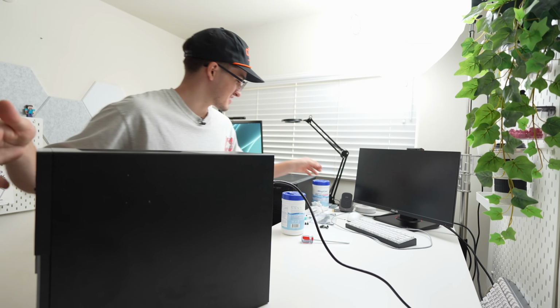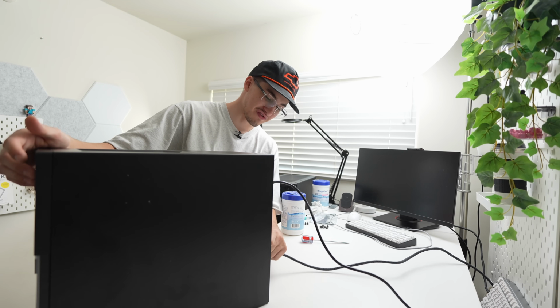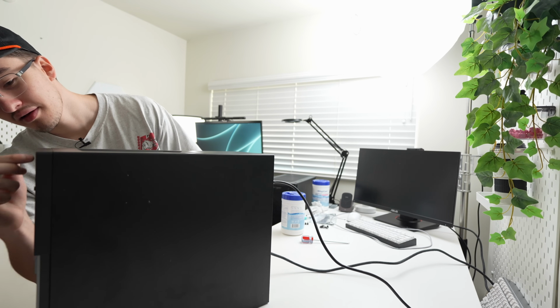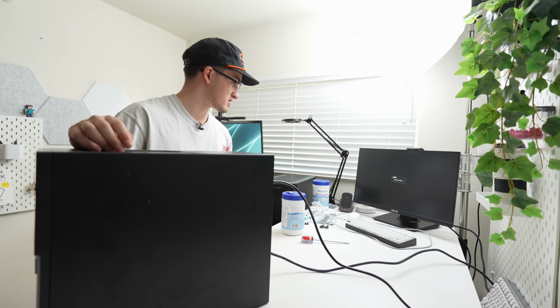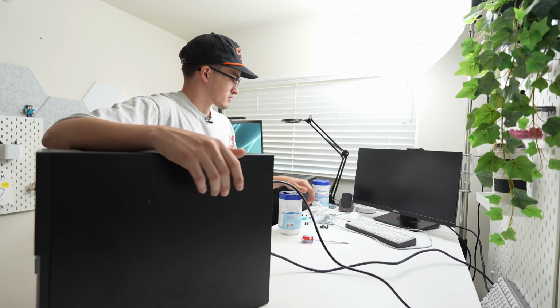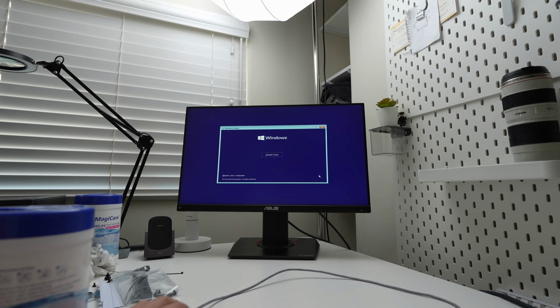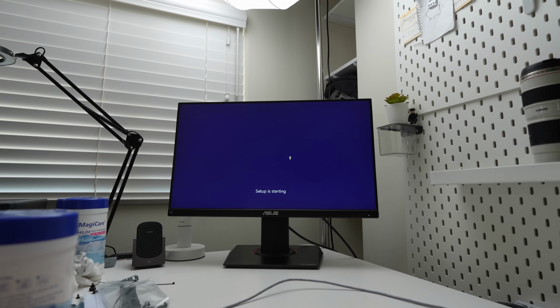Let's just see if this thing still works. I don't see why it wouldn't, but I guess it's always fun to see if you broke anything while you took it apart. Power button's pressed. Our little monitor's right here. Another fast post. This thing's like Lightning McQueen. I'm just doing a fresh install of Windows, then we'll benchmark this thing and get it listed for sale.